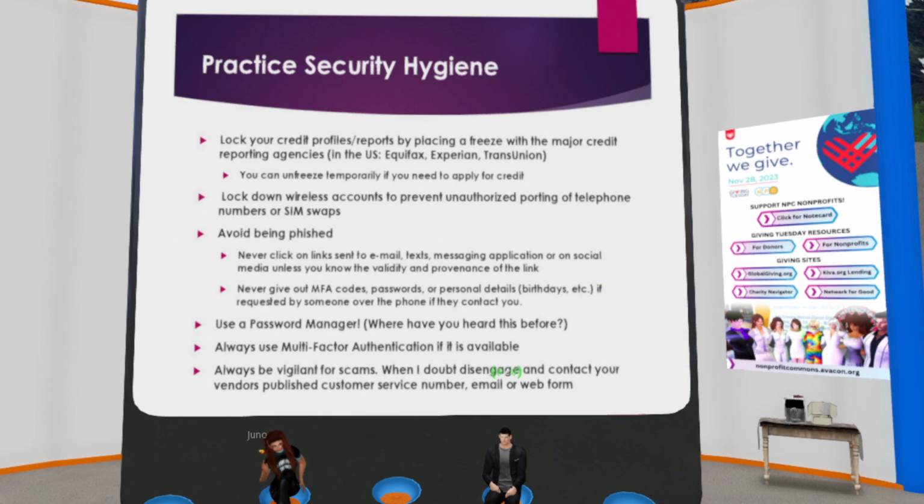Never give out MFA codes, passwords, or personal details if requested by someone over the phone if they contact you. Now, if you call your bank and your bank says, oh, we need to know your date of birth, or your doctor's office will often do that to identify you, you obviously, in those scenarios, assess the situation and give it to them. But if someone calls you, I generally would not give them. I had this happen to me in the last year. Somebody called me saying they were from the hospital's billing office and a bill had just been generated, and so on. Quite interesting. They seem to call before I even get the paper bill, but we'll leave that as a different discussion.